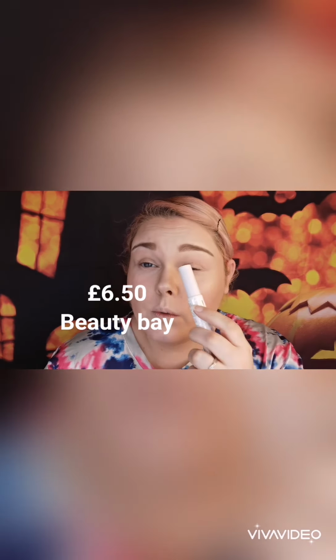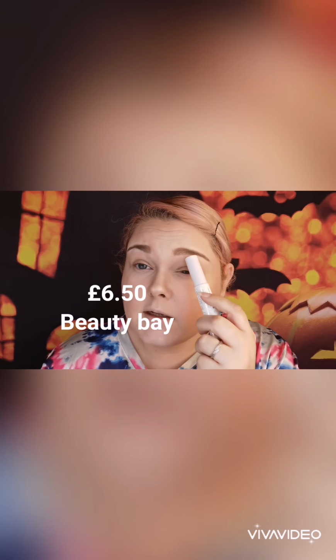Okay guys, now that we've done that, I'm going to be applying an eyelid primer, eyeshadow primer, to the lids and a little bit up here, leaving a slight gap to my eye. So I'm going to do that. This is the Base One eyeshadow primer by Beauty Bay, and this was £6. So I'm going to go ahead and do that and I'll see you guys in a sec.